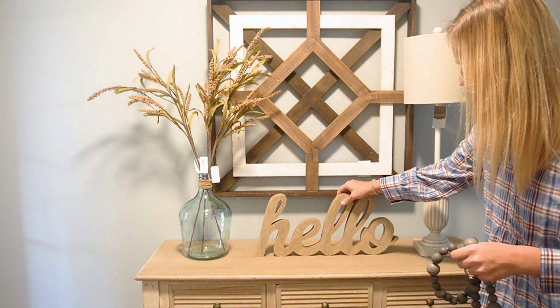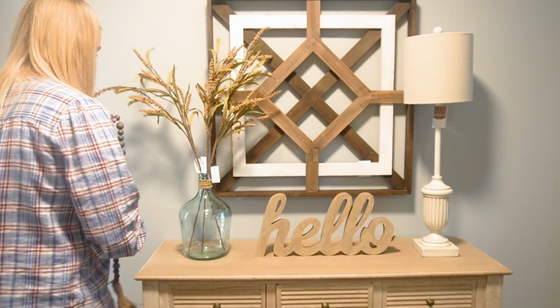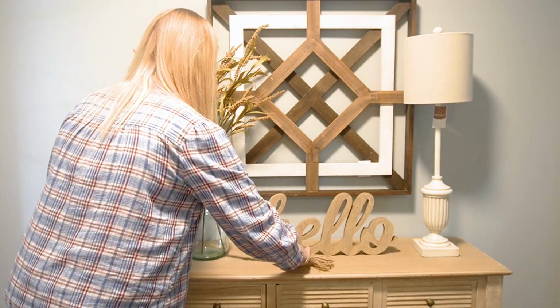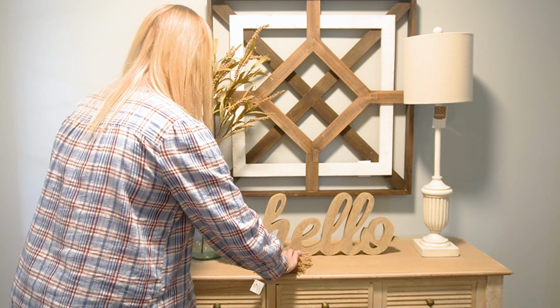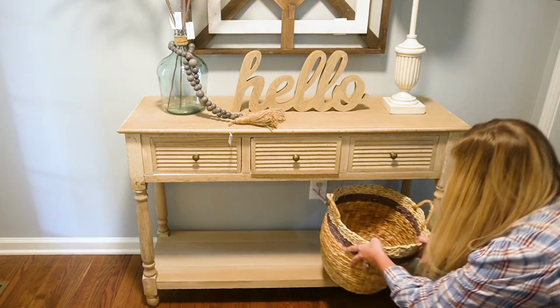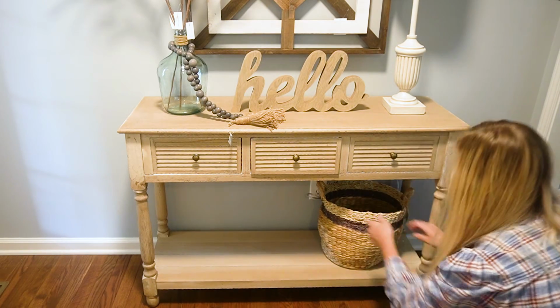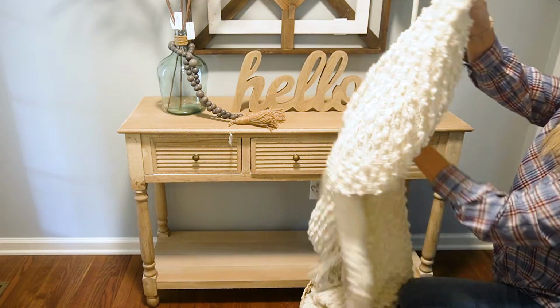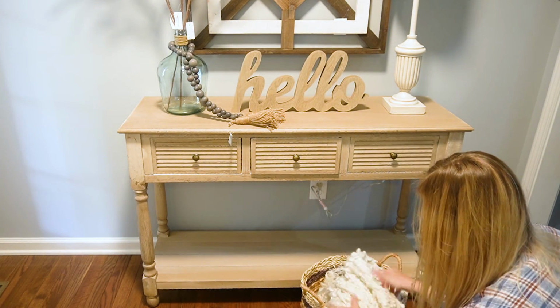And now I'm just adding that hello sign, which I think would not have been complete without this little touch of texture with these beads. And an added bonus was that the beads actually matched the rug that I picked out perfectly. So I was really happy about that. And then you can see this basket covers the cords really well in the lamp. That's another great reason to add some height to the bottom of your shelf.